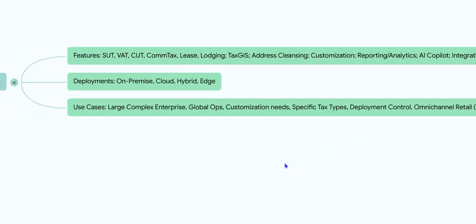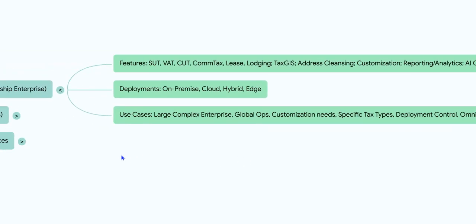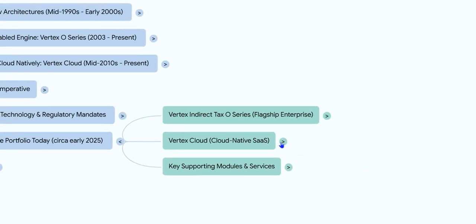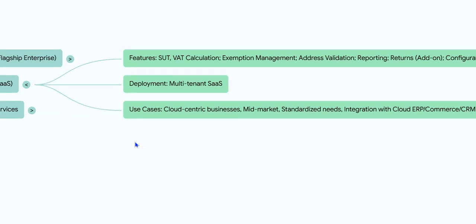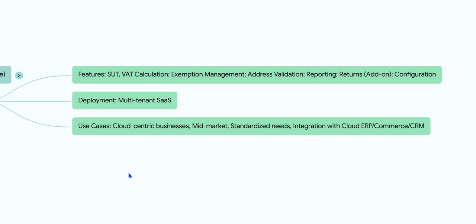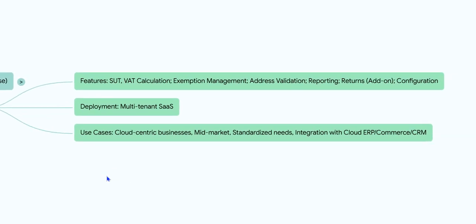It's really geared towards large, complex, global companies needing customization, handling specialized taxes, or wanting specific deployment control like Edge for retail. And Vertex Cloud? That's the native multi-tenant SaaS offering. Focuses primarily on sales and use tax calculation, leveraging the same core tax content. Features include exemption certificate management, address validation, reporting, optional returns, built for ease of use, speed, and lower TCO with Vertex managing updates. Ideal for cloud-first companies, mid-market, standardized needs, and tight integration with cloud ERPs, e-commerce, CRM.